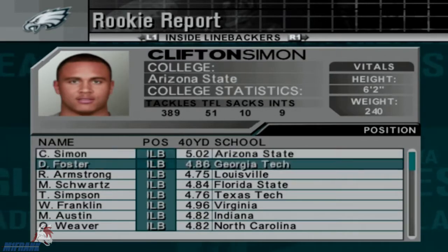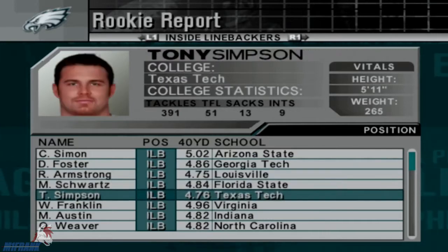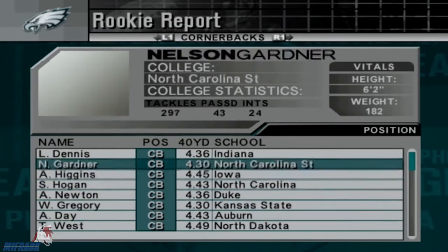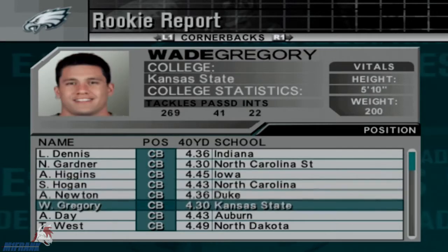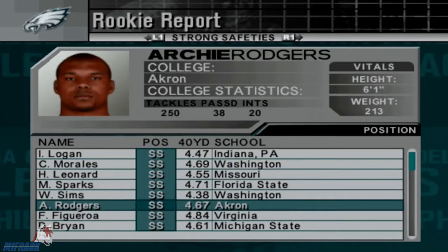Clifton Simon. Dean Foster, Russell Armstrong. You gotta have good linebackers. I know the Eagles are not known for picking linebackers, or at least valuing the linebacker position, but I'm the complete opposite. I heavily value the linebacker position. Nelson Gardner, I do like this dude. I also like Wade Gregory. Ooh. Gardner and Gregory are definitely going to be guys on my list.